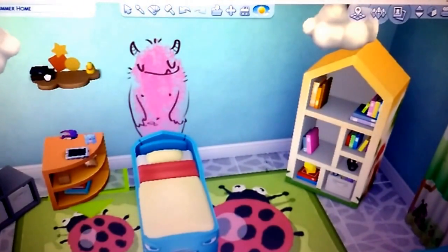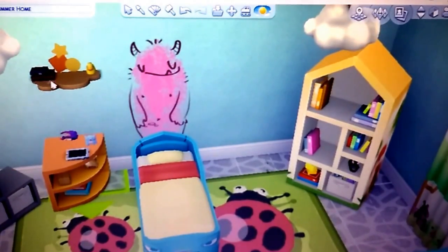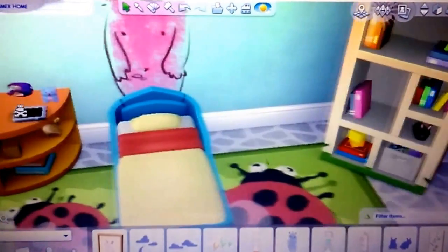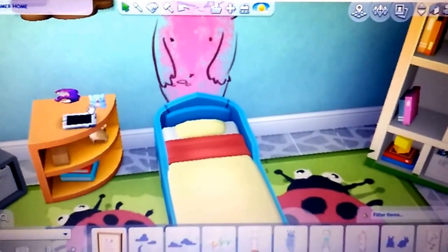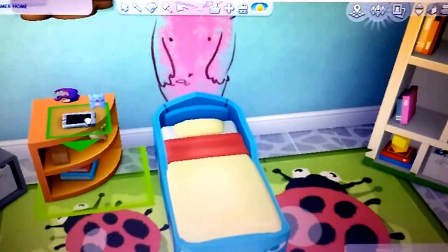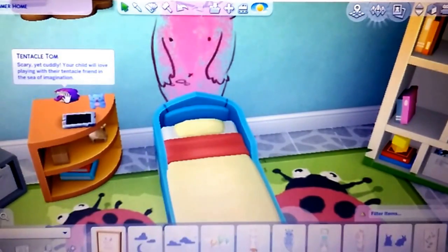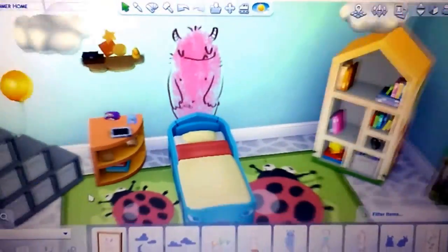Yeah, thank you. Right here. Yeah, well, here goes that little tablet. It came with a tablet here. And yeah, it says a little wabbit tablet. And this is the Mr. Blue Bunny. And the tentacle Tom. Yeah, these things are awesome.